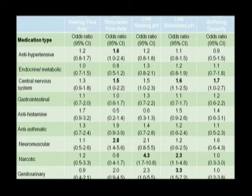On each of these, on the top you see the different salivary tests: the flow rate, resting and stimulated, the pH, resting and stimulated, then the buffering capacity, right? Those 5 tests. And the one that's not on there is the salivary consistency, that's the viscosity of the saliva. And then on the left, you see the different classes of drugs. What you see in each column are the odds ratios and the range. And the bolded ones are statistically significant.